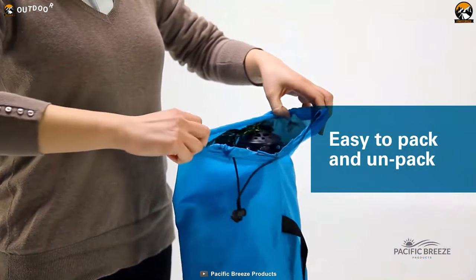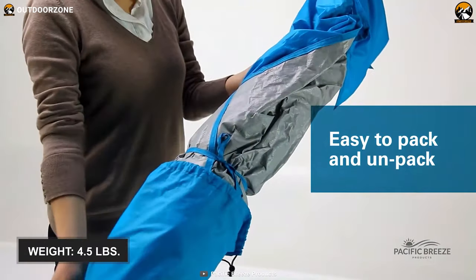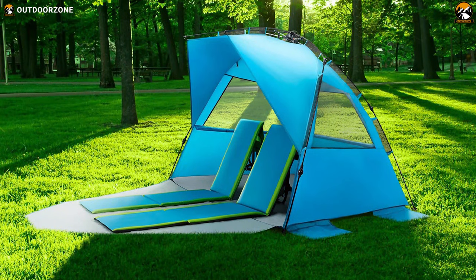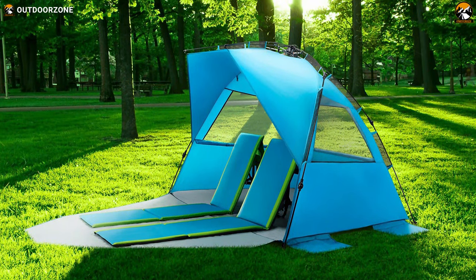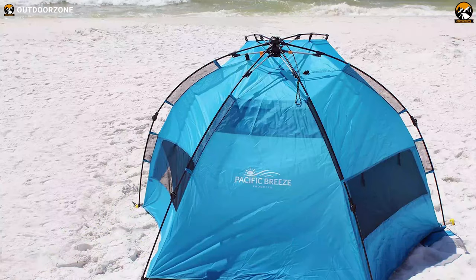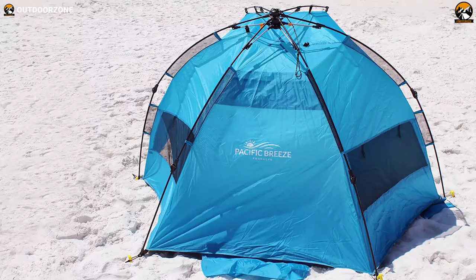Lastly, carrying this tent is a breeze as it is super light and compact, weighing at only 4.5 pounds, so you can enjoy more and carry around less weight. All said, if you're looking for a tent to enjoy the beach or embrace the wild beauty in the wilderness, you may not find anything better than this Pacific Breeze Easy Setup Beach Tent that provides you with a more comfortable camping experience.